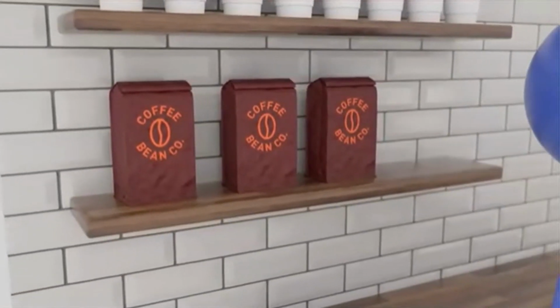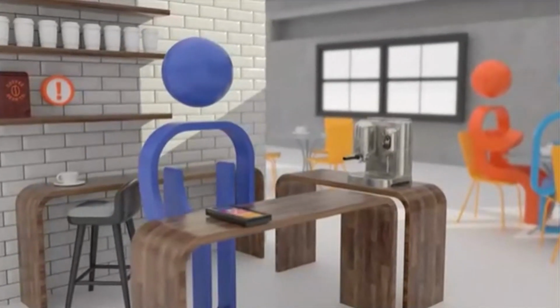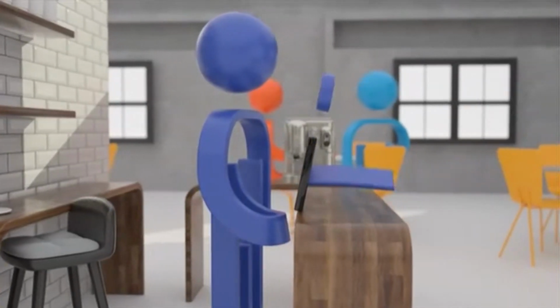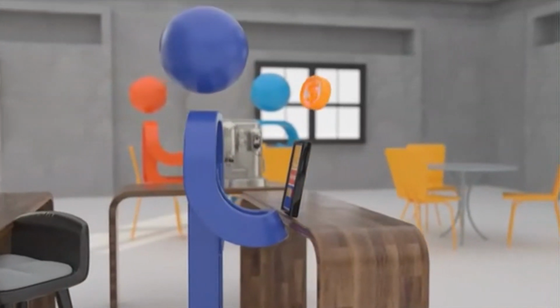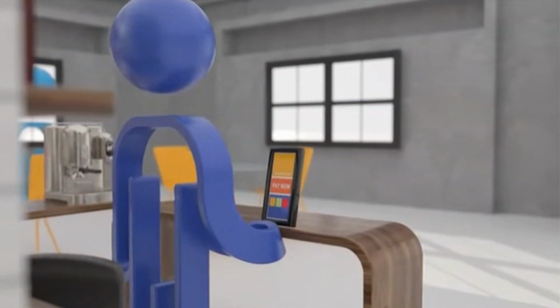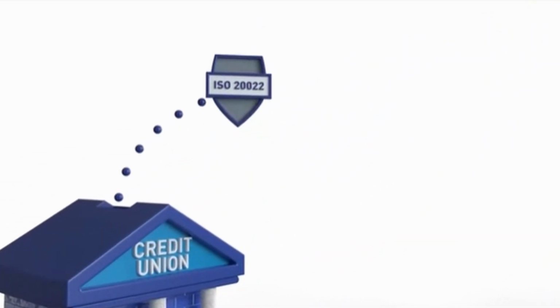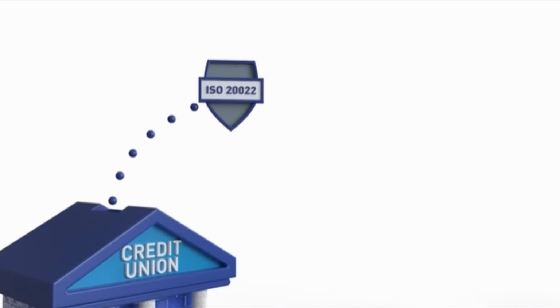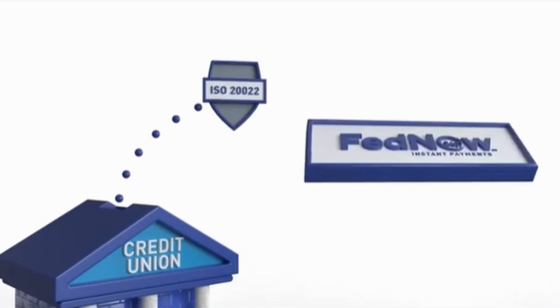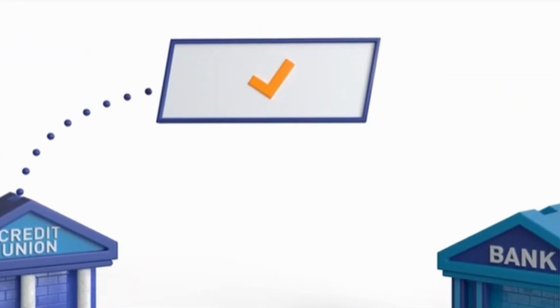So what are the other things, and how does it work? Basically, this delay happens because of the clearance and settlement that happens whenever you make payments from your bank or credit union. Usually they have to make sure the money is available in your bank, or that there is no fraud happening in any of your transactions. That is why it takes some time for clearance, and finally for settlement, for money to arrive in your account.